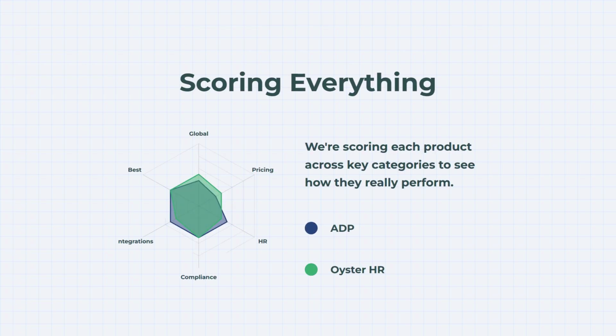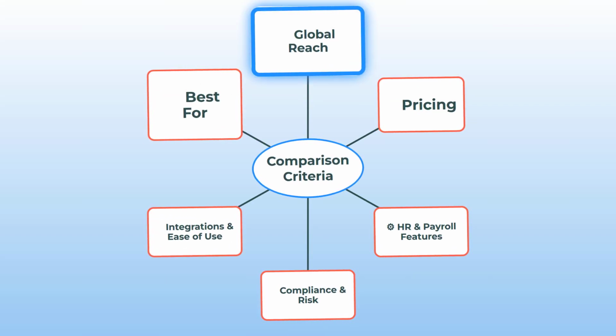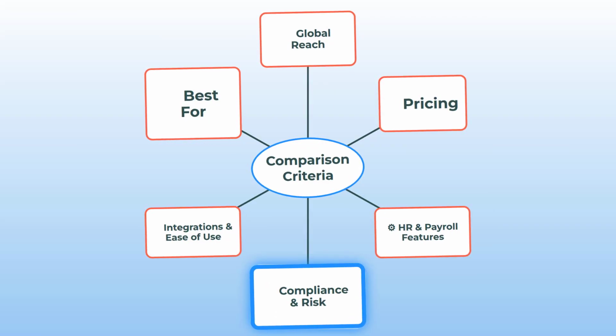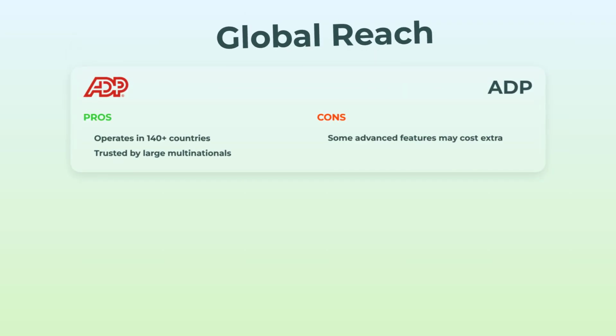Each category earns points, and at the end, you'll know exactly who comes out on top. The result might surprise you. All right, before we get into it, here's the mind map, so you know exactly what's coming up. We're comparing them on global reach, pricing, HR and payroll features, compliance and risk, integrations, and honestly, who each one's best for. Sound good? All right, let's talk global reach first.